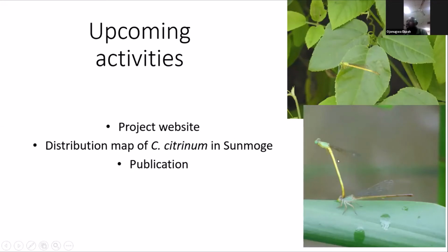So here is Ceriagrion citrinum, and this is Ceriagrion citrinum also. This is the male, this is the female. And like I told you earlier, this species is not difficult to identify. This species is physically similar to Ceriagrion coromandelianum, which is found in Asia. Of course, there cannot be a similar species with a green thorax and a yellow abdominal segment in Nigeria. So whenever we see this kind of species around, we will suspect that it is Ceriagrion citrinum.